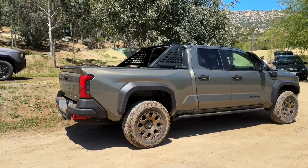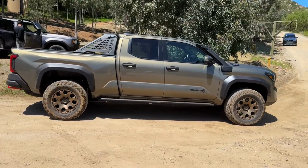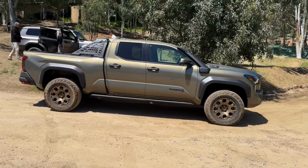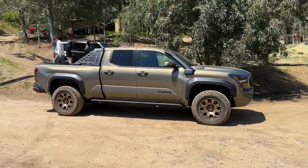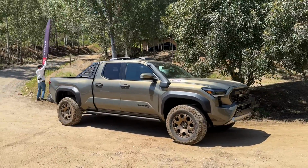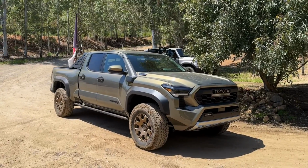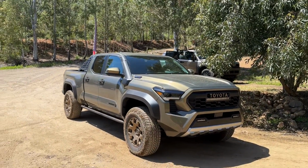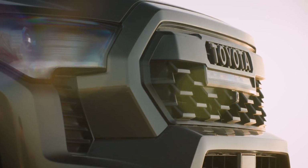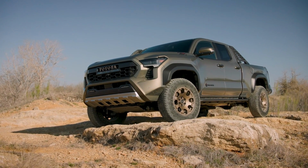So if that's what you're looking for, you are going to have to be willing to spend quite a bit of money on it. Is it worth it? I really have to spend a little bit more time with this hybrid powertrain. Based on my first impression, I would say this is possibly my favorite powertrain in the segment. It's so gutsy, it's so smooth, and the fuel economy is so great that the Tacoma with the hybrid might be worth the money. And I think it's a really great truck.